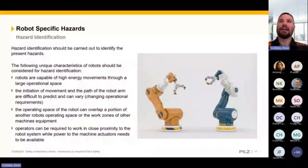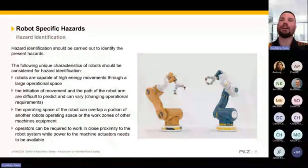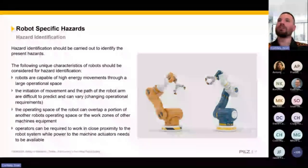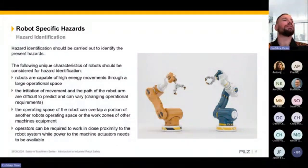As identification, we need to look at all the hazards present on our robot applications. Of course, we have high energy, fast movements, high inertia. The movements and initiation of movements within our robot applications, for someone who doesn't understand it, could be difficult to predict. There are also many triggers and initiation of movement, whether that's from other machines or other interfaces with our robot applications, so it's very hard to predict the movement. If we have an overlap in our operating space, maybe two robots working in the one area, or other machines, we have interactions in our robot application that can create a hazard.